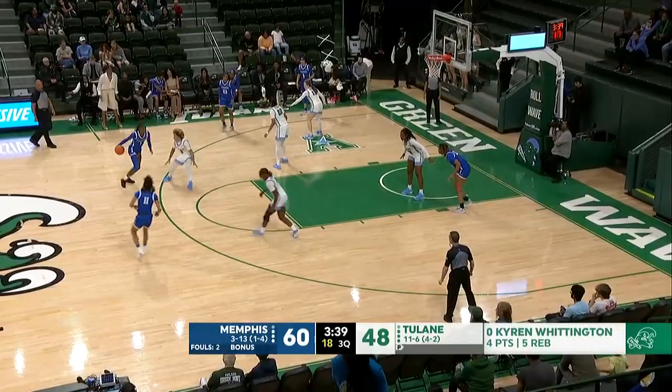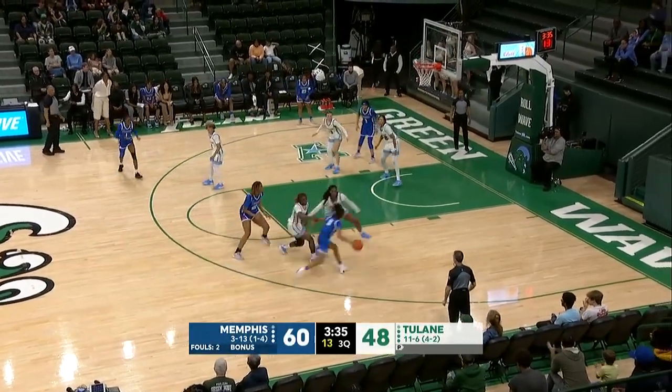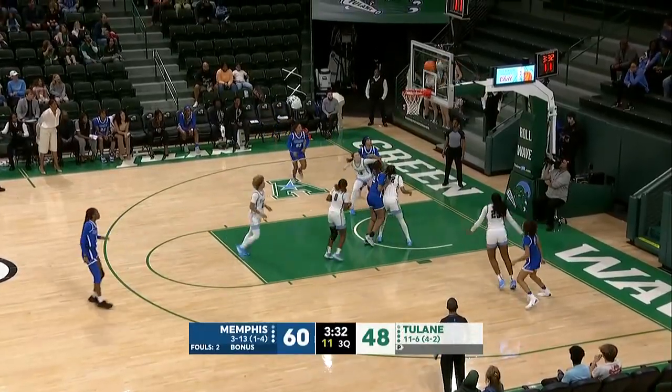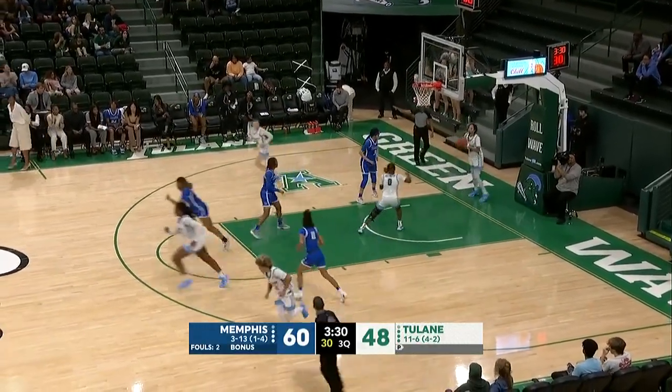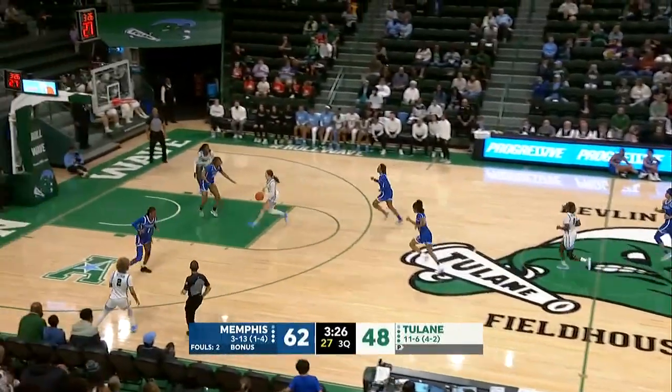Can they consistently get stops now becomes the question. It's been tough sledding to slow down Memphis offensively. Welch on the pullback, drops it through again. That's her second bucket, and she's got 4. You can see Tulane really trying to push the pace now.